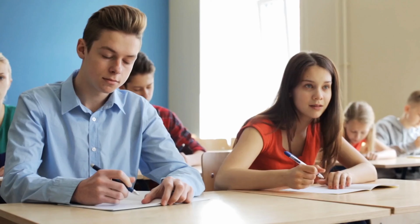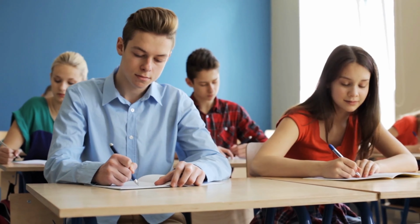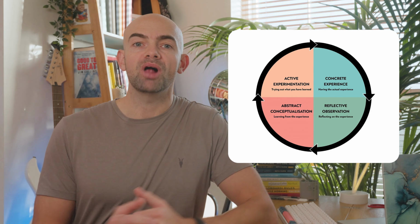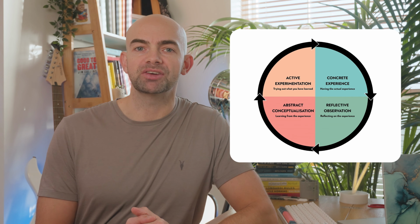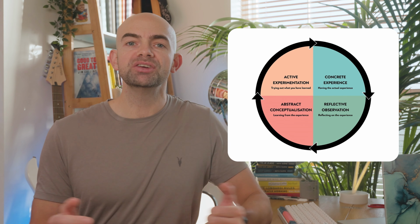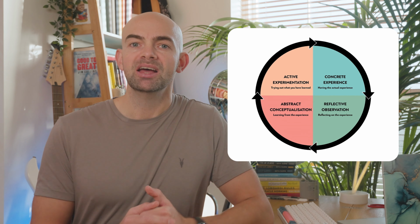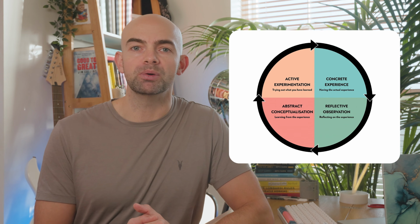While the original 4 stages of the learning cycle work together to create a learning process, some people prefer certain stages over others. For example, I probably spend a little bit more time on concrete experience and active experimentation than on the other stages. Now, according to Kolb, our learning preference is actually the result of 2 pairs of variables. This can be seen as 2 separate choices that we make.